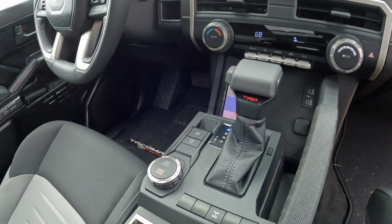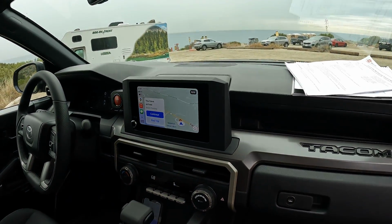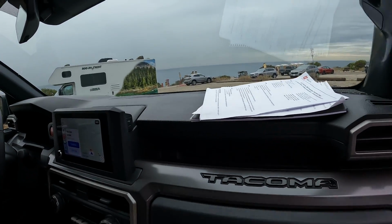This dial's a little bit different than the TRD Off-Road. So you have less. We don't have crawl control in here, and it has the smaller screen. I do like that we have the USB hookup here, so you can actually run a GoPro or a GPS map thing there. And you can set your phone in there and charge it. I like that a lot.